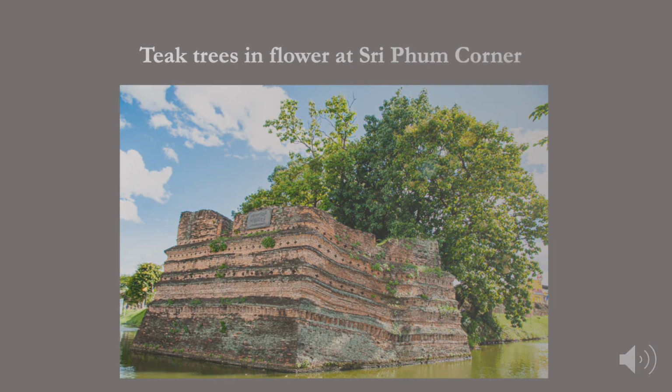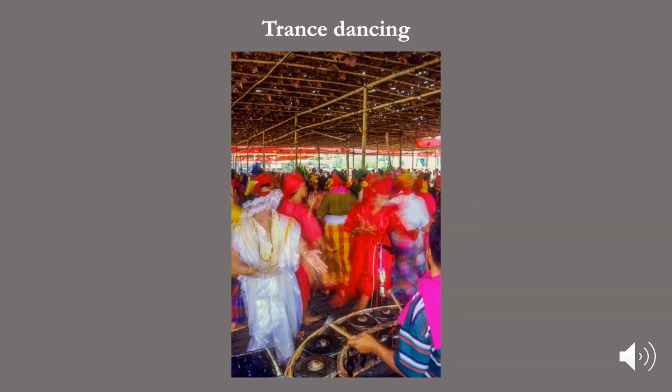And while we're thinking about Sripum Corner, I'd like to diverge just for a moment to mention an incident near the beginning of my novel Teak Lord. The main character, Marian Cheek, when he arrives in Chiang Mai, sets out to explore the old city, and he bumps into another foreigner who eventually becomes a good friend. His name is Harry Stevens. And Marian Cheek and Harry Stevens take a walk around by the moat, and they come past Sripum Corner, and they chance upon a trance dance.